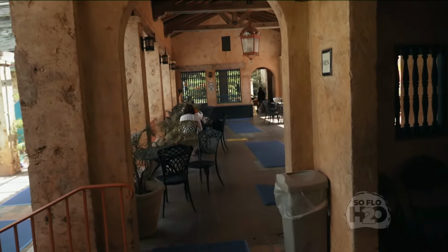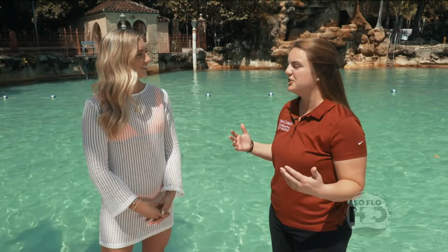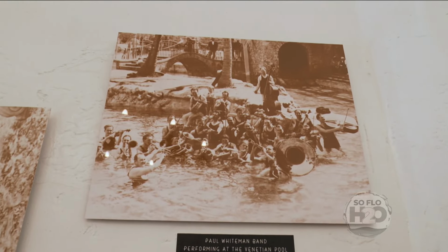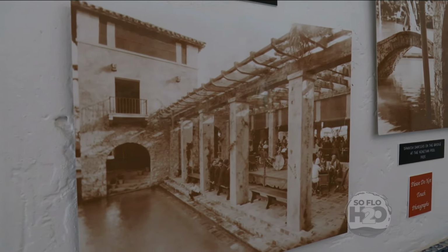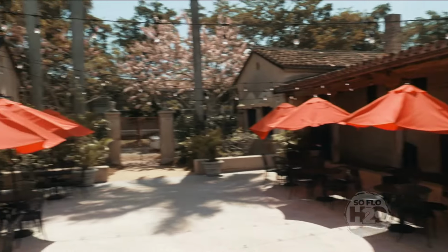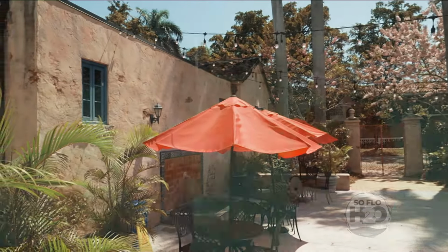The Venetian Pool is actually in its centennial year. So we've reached 100. It was originally designed by George Merrick and Denman Fink. They used this old rock quarry and turned it into a community place where you could get that hometown feel that Coral Gables is always trying to offer. Okay, so it became a very prominent place for people to come to.